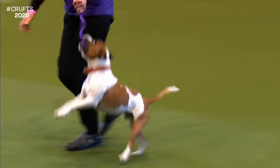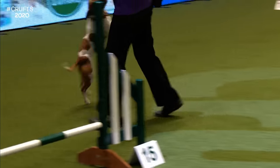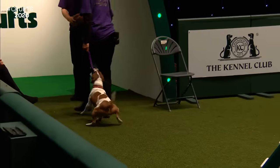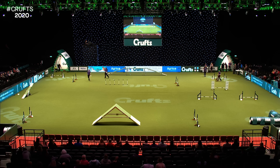So with our obedience section out of the way, we'll very quickly remove this and we'll start with our agility dogs. Now, Staffordshire Bull Terriers, the breed standard asks for them to be active and agile. So hopefully what you'll see with our next four dogs is a lot of that agility. First up in the ring, we have Joanne with Tiger.